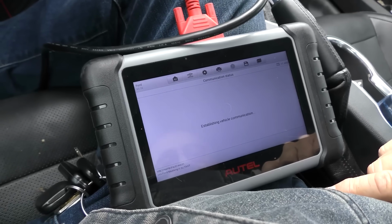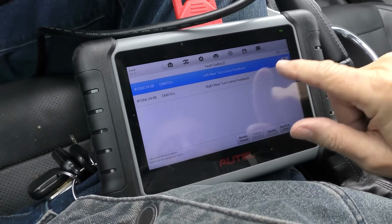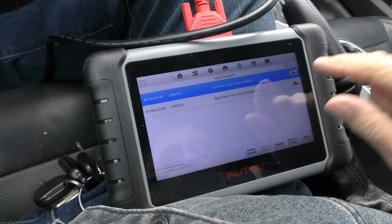Reading those codes. Let's see what they are. Left rear turn lamp feedback. Right rear turn lamp feedback. Yeah, a lot of computer stuff in these modern cars, let me tell you. We're going to erase all these codes and see if any of them come back. They're not transmission codes, but as long as we're here, we might as well go through the whole thing.